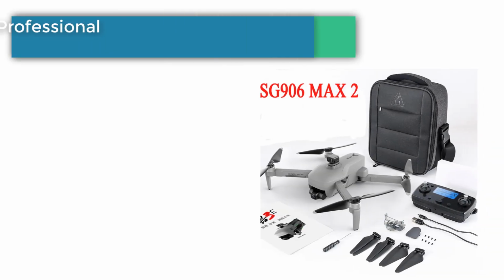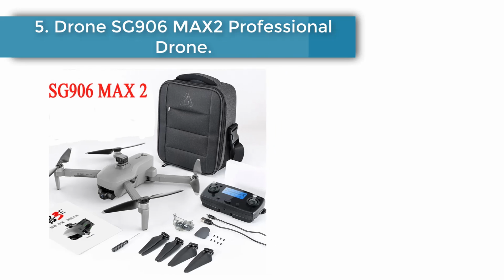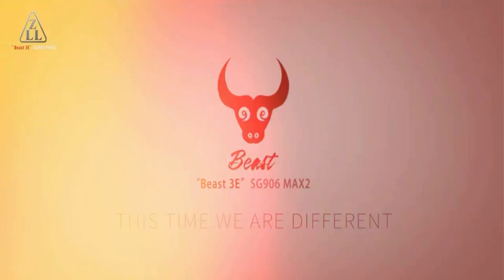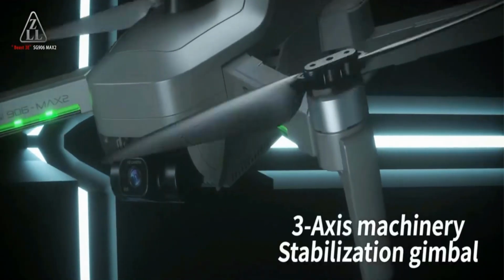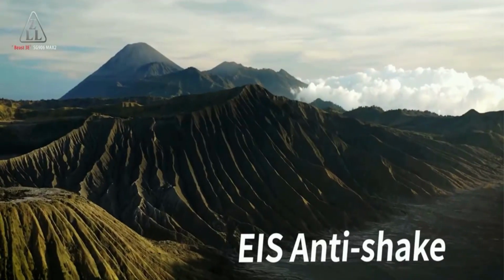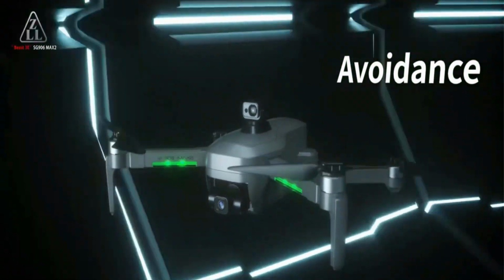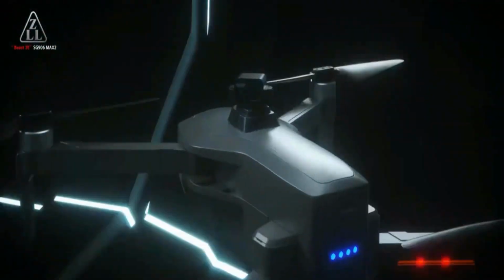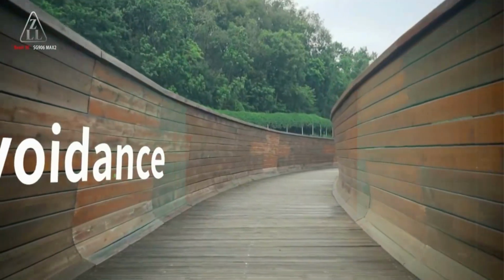Number 5. SG906 Max 2 Professional Drone. The obstacle avoidance device detects whether there are obstacles ahead through the 120 degrees fan-shaped laser scanning in front, and the remote control will sound an alarm if an obstacle is detected within 20 meters, and the drone cannot move forward. GPS returns to the takeoff point with one key: low power return, no signal.